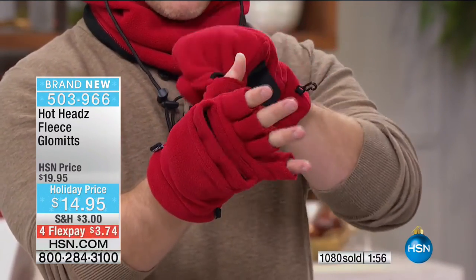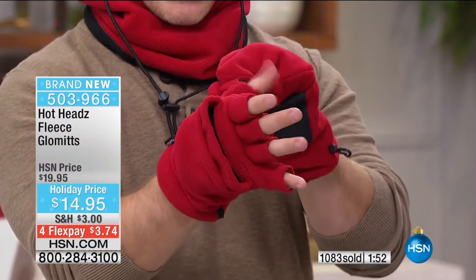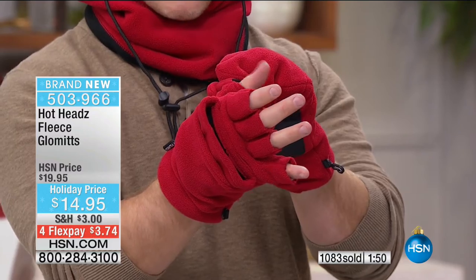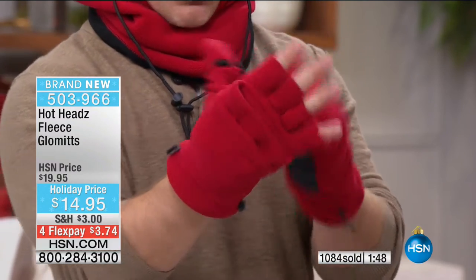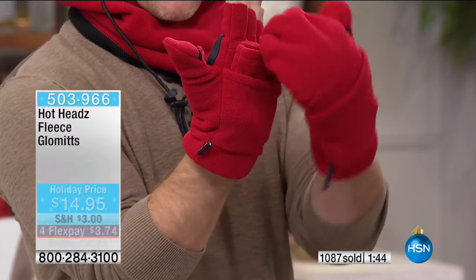And then what have they done? They've made it even better. You have a little glommet for your thumb, so whether it's just a quick text message, a selfie, whatever you want on the ski slopes, you're golden. And if you notice, I've tucked my glommet in. There's a pocket right here, so it tucks right in.